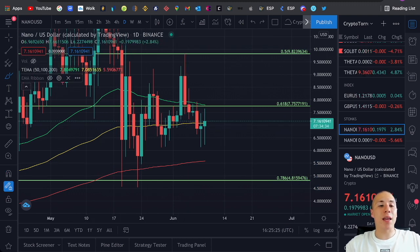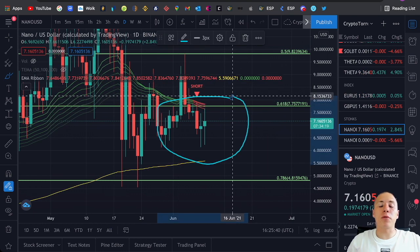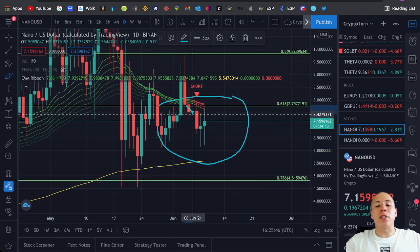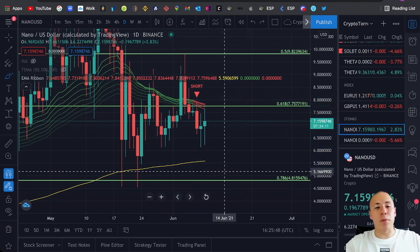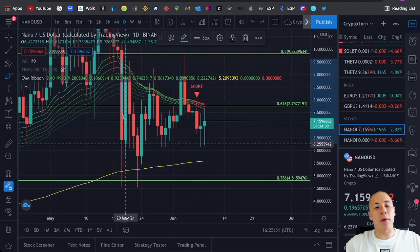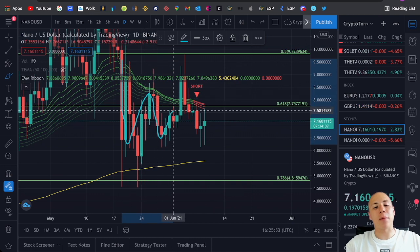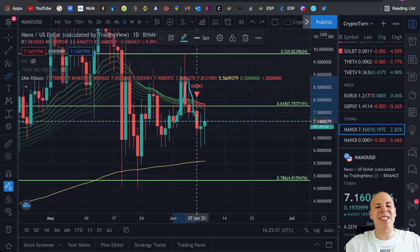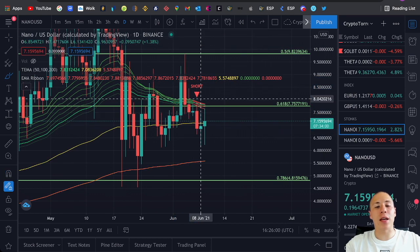So let's enable the EMA ribbon on the daily time frame and disable the moving averages. And what we are seeing over here is that we might be seeing Nano's price action proceed towards the downside, especially because we broke below the EMA ribbon. The EMA ribbon rejected us several times as resistance, and once we decided to break above it, we got rejected, and right now the shorts are taking over the longs.